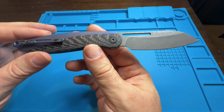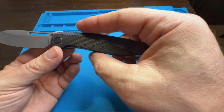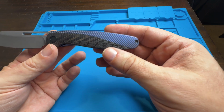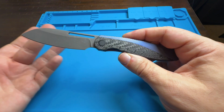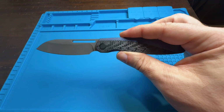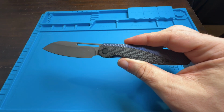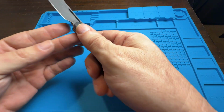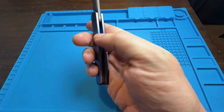So before we get into the uniqueness, let's talk about some of the things that are common. This knife is 7.84 inches overall length. It is 3.16 on the blade length and 3.51 on the overall blade length. So the 3.16 is the cutting surface. It is S35VN. It's a flat grind and has a stone wash finish. The handle length is 4.39 inches, and it's about 0.46 inches wide.